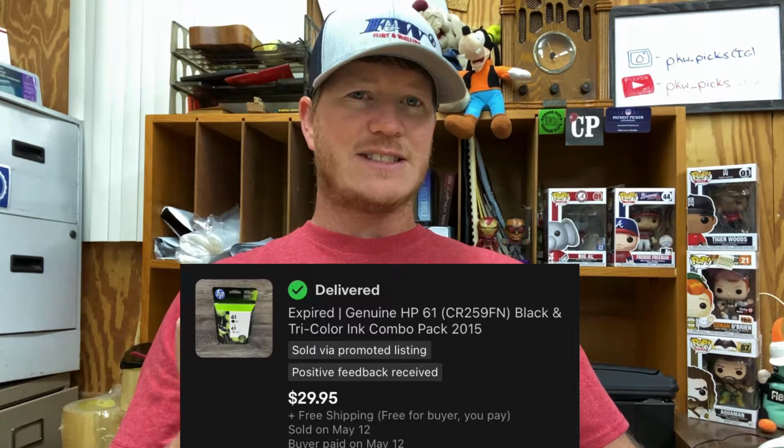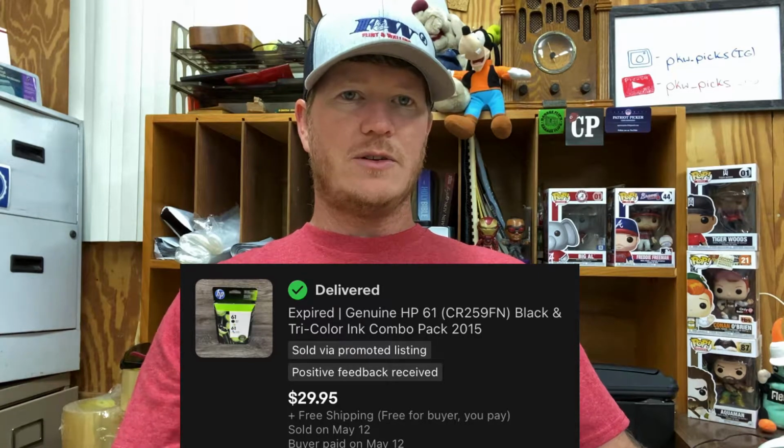I sold some printer ink. I'm going to cover these three since I did sell them pretty quickly and around the same time frame. This first one sold for $29.95. I bought this for $1. And if you don't know about printer ink, make sure you look out for printer ink, and if you see it, pick it up and look it up.